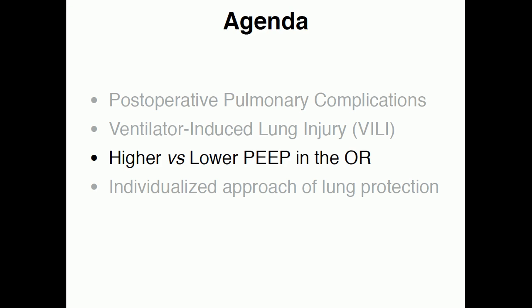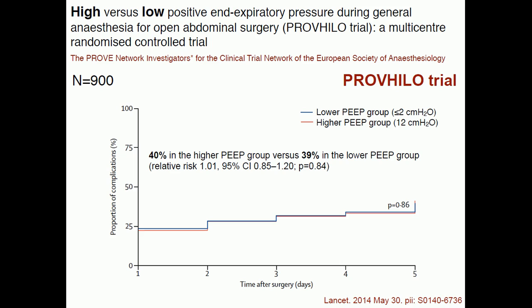The question is, should we use higher versus lower PEEP in these patients? Because in fact, in the IMPROVE trial, as you can see, we have used a bundle of care, a multifaceted approach that use lower tidal volume, PEEP and recruitment. And the question is, should we use finally lower or higher PEEP in the OR? And that's the question of the PROVHILO trial.